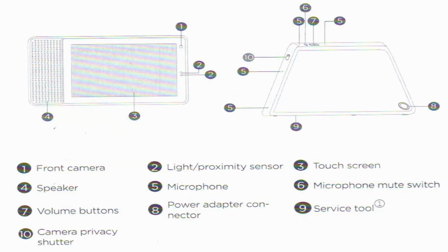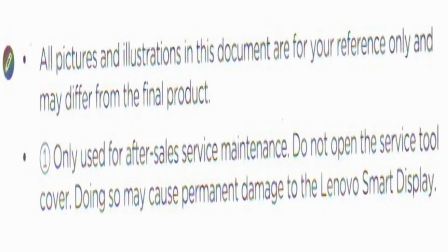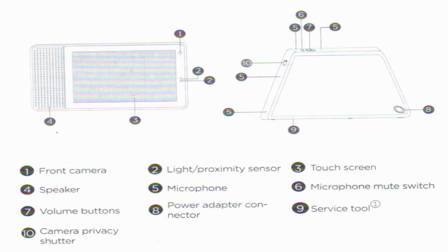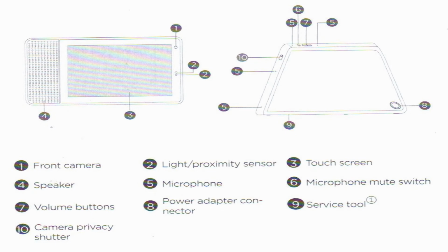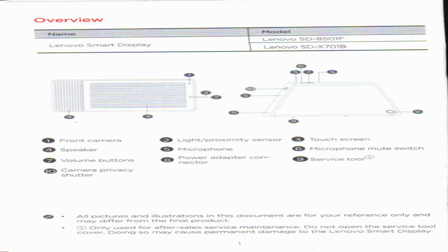A physical mute button and a camera shutter control the microphones and camera in the smart display. Note, a wireless network, the Google Home app, and a Google account are required to set up and operate the smart display. Ask for help from the Google Assistant.